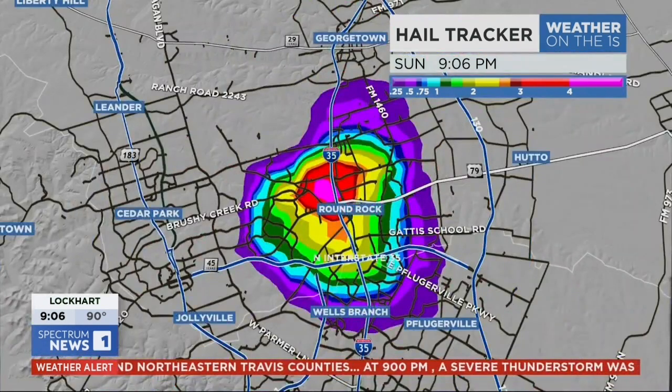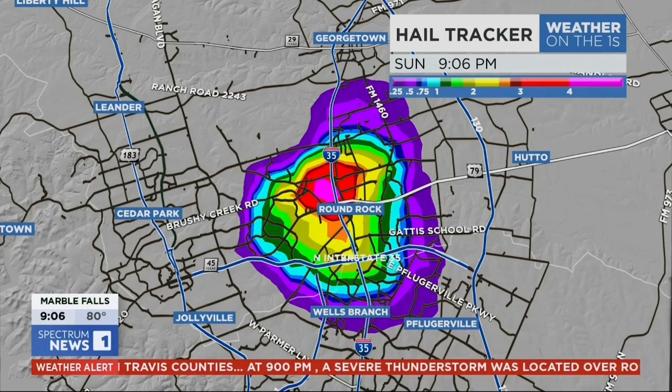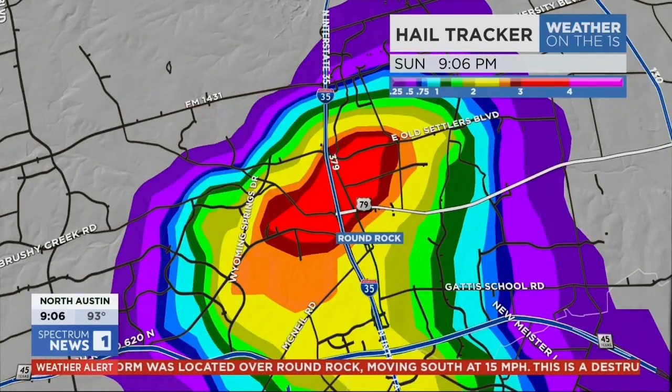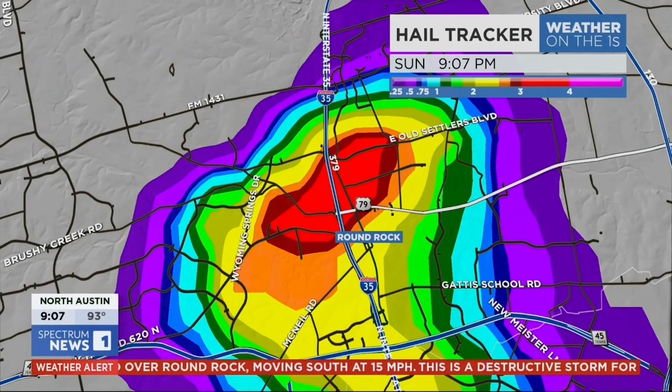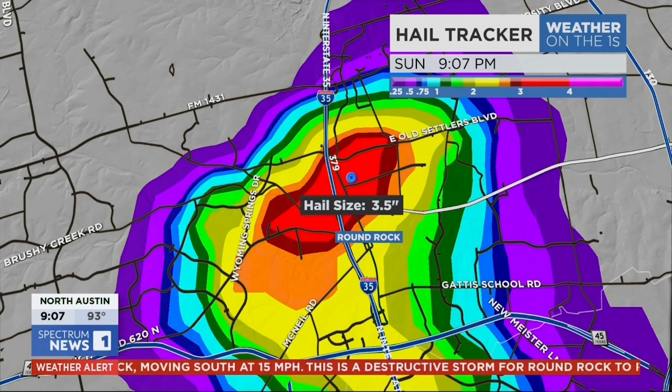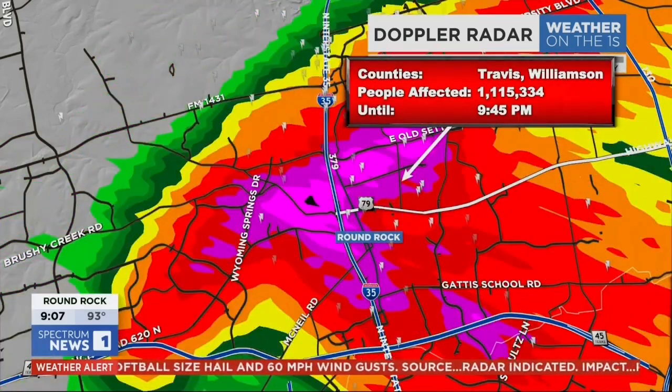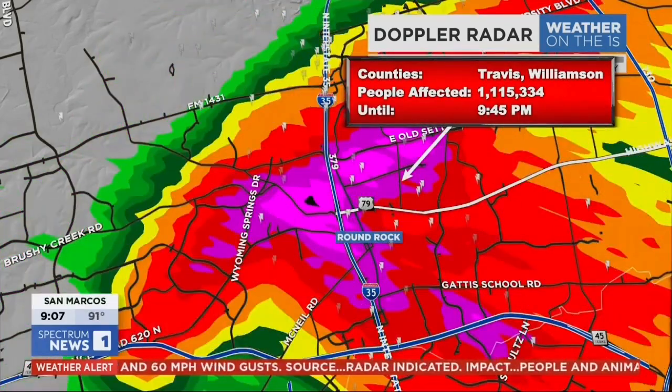So that's not the radar. That's the hail right over Round Rock, now shifting southward. Not quite as intense as it was during the last scan, but that's still going to be some sizable hail, probably 3.5 inches. So it's like baseball-size hail coming down I-35 there in Round Rock. And so this is going to be a very significant storm for everybody in that area.